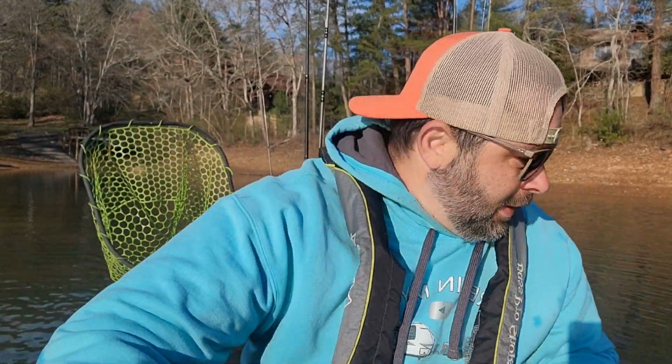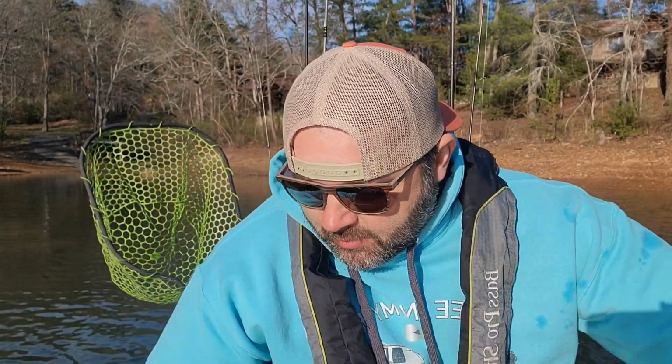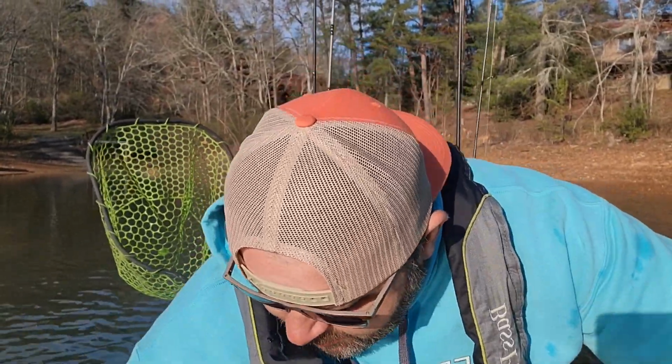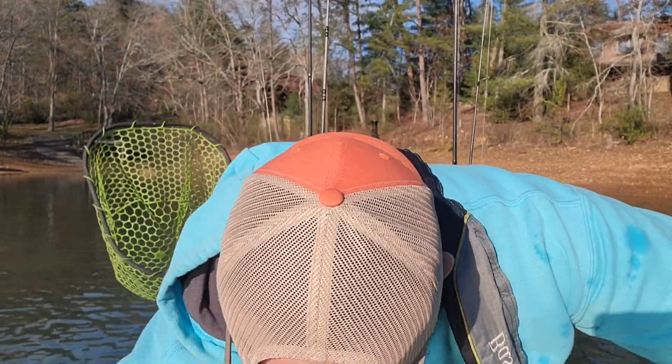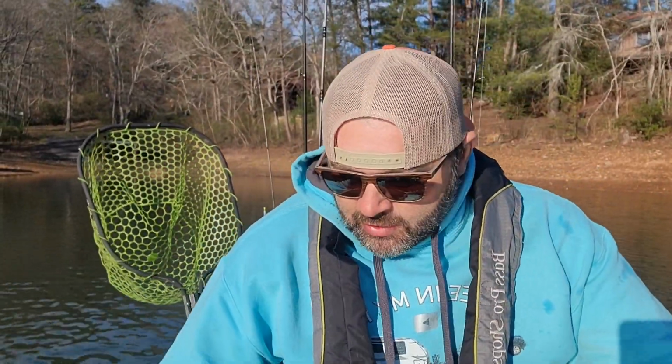Like I said earlier, this is Blue Ridge Lake in North Georgia. I've never been here. Don't know anything about it. I do know that it is crystal clear, so while I'm waiting on Jonathan, I'm gonna finish getting set up, get the transducer in the water, get the graph cut on, and we gonna go find some fish.